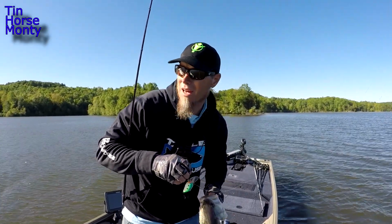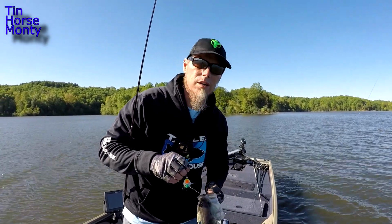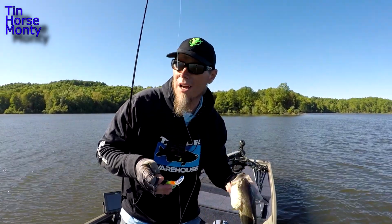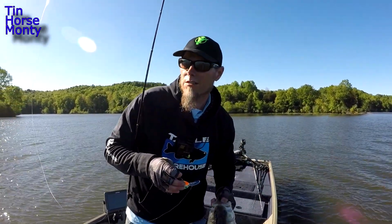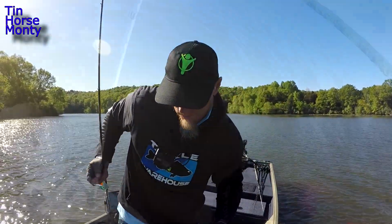I've been pounding the bank for the last month, and some of these fish are post-spawn, some of them are pre-spawn, waiting to move up. We're in the middle of May and there's a full moon coming. So you get in these transition areas where the fish are coming and going, and you just run into both.